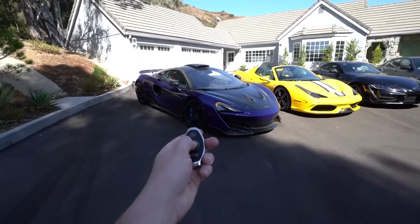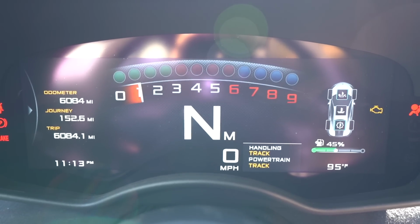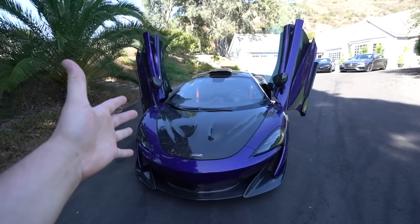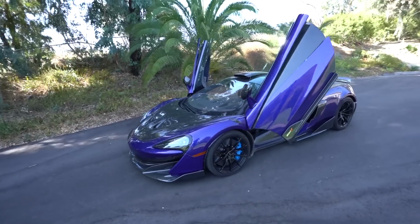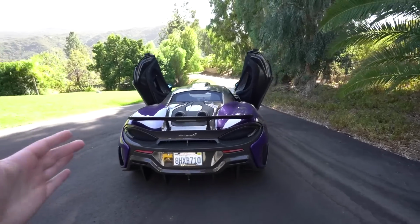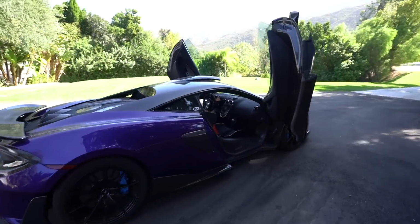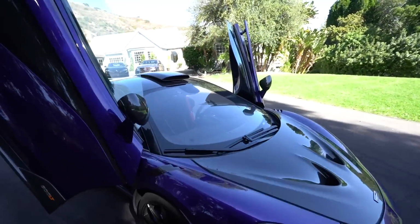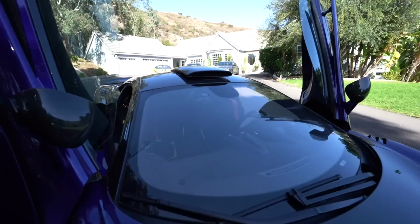First up, the McLaren 600 LT. This is my 2019 McLaren 600 LT, my favorite driving car that I have ever owned. It's finished in beautiful Lantana purple, has every single carbon fiber option, and of course, my favorite option on the entire car, the MSO carbon fiber roof scoop. I am in love with that thing.